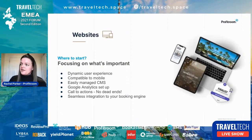So you can see on the graphic here that our websites are completely compatible to all devices, which is so important nowadays. So I've put there as one of my points, compatible to mobile. If you have a website that is built from, let's say, the mobile up, as we call it, that means it can adapt to all the different smart devices that you're using, so tablets, mobiles, and laptops as well. It was about 3 or 4 years ago, I think, when mobile bookings actually overtook desktop bookings in the travel industry. So now I'm sure it's even higher than that.